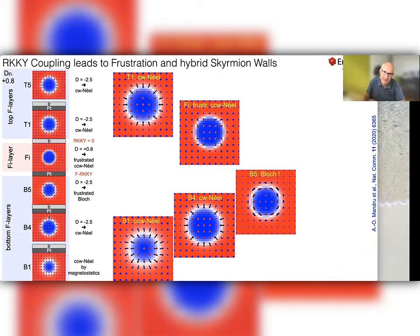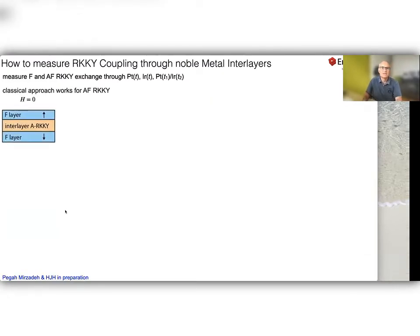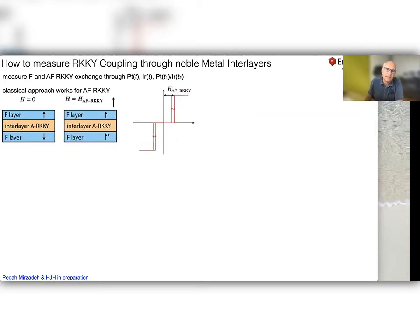Now, how can we measure the RKKY exchange through noble metal interlayers? For antiferromagnetic RKKY, this is actually a very simple experiment. All you have to do is grow two ferromagnetic layers that are separated by the interlayer that gives rise to antiferromagnetic RKKY. Then if you put this system in an up field, and this up field is strong enough, the lower ferromagnetic layer takes an orientation parallel to the up field. So the field required to break the exchange is a measure for the RKKY exchange interaction. That's how these interactions can be measured.